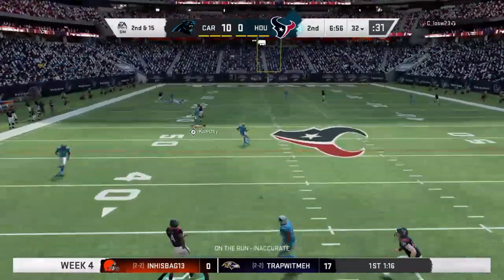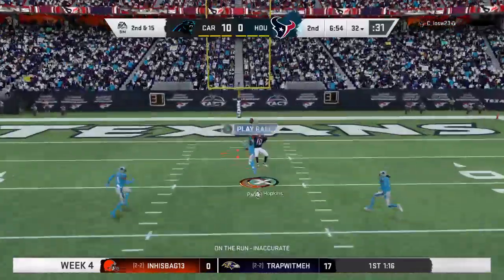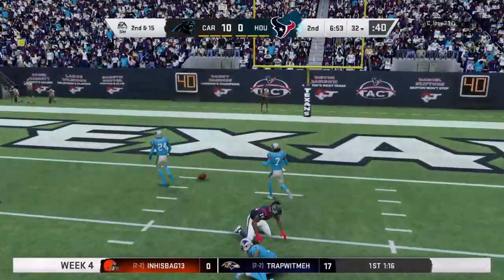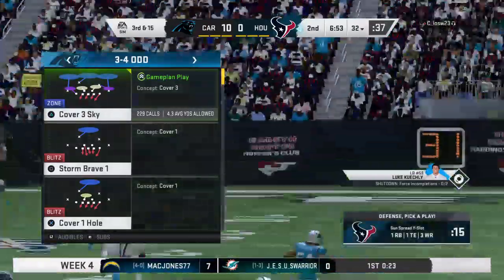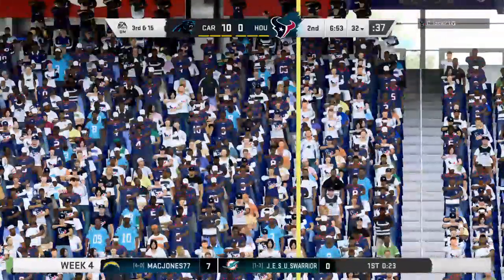Watson dancing to his left. Now he's going to let it go deep back over the middle. And this is going to wind up incomplete. The coverage there too strong on the deep ball, and now they face a 3rd down.